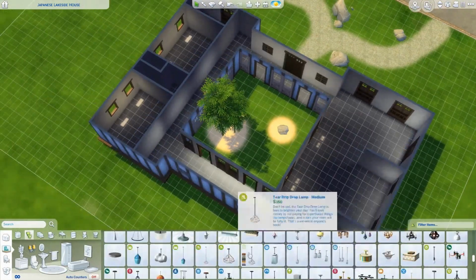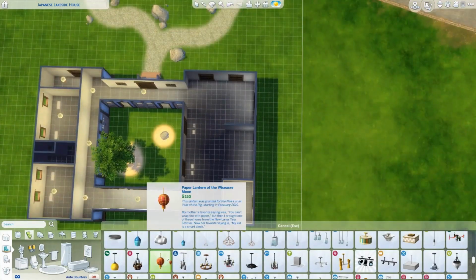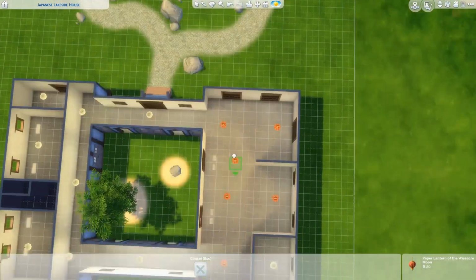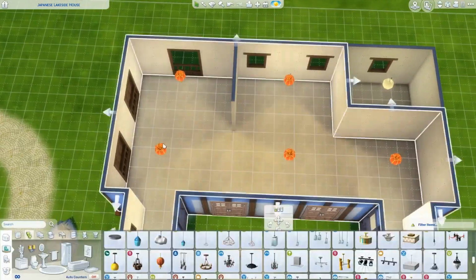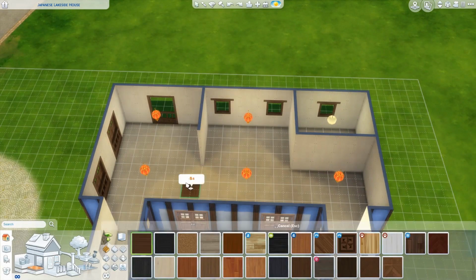And I was so happy that I was finally able to use these windows from World Adventures from Sims 3. But yeah, from Jungle Adventure, I was so happy to be able to use the windows finally, since I don't think I've ever used these hollow windows before.